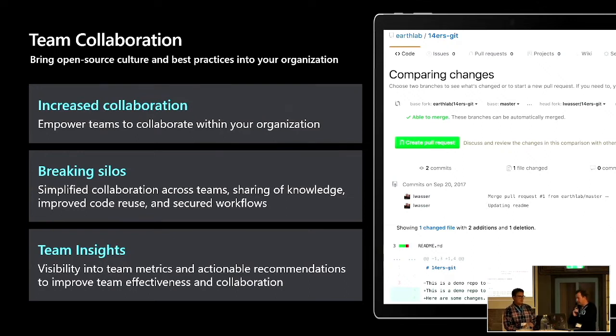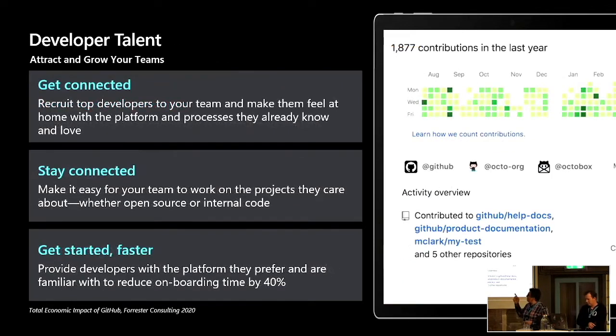The reason why we are bringing this to your attention is because we want to break those silos that usually exist even in small organizations. We don't want people to be in their own little church over there. We want them to collaborate with each other, but at the same time, we want to know what they're doing, so we need those team insights, and we want to be secure once this becomes a habit on a daily basis. And as I said earlier, developer talent, right? We need to acquire people from the market. We need to expand our businesses, so that's where the developers are, on GitHub.